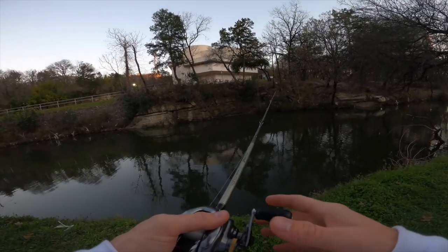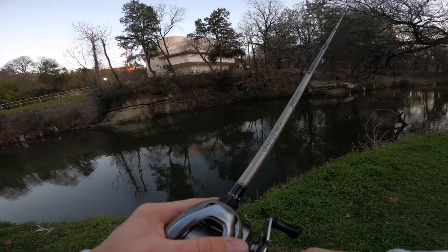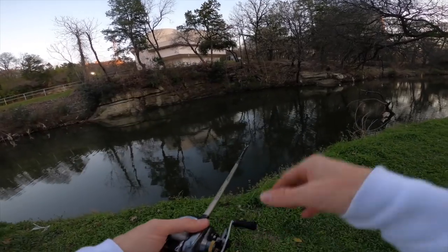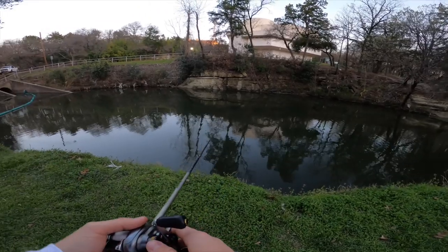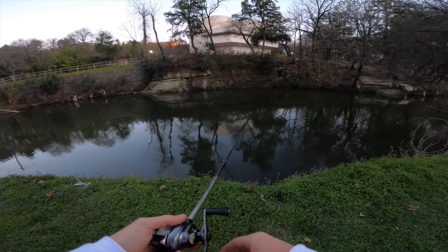Normally with the drop shot, you're going lighter line, spinning combo, but we don't have a lot of time, so I left that setup in the truck. Since this one was already rigged up with the setup I need to catch these fish, we are gonna see what will work.